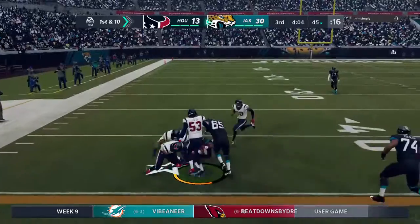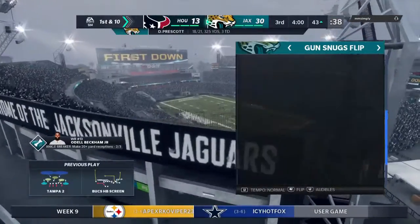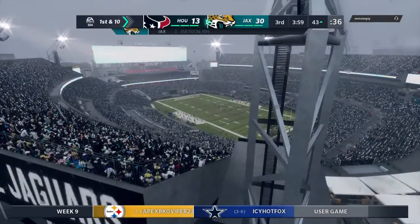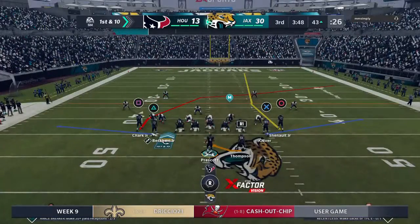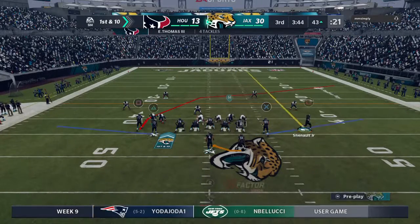Now left side on the swing pass. And he'll work it across midfield inside the 45. 13 yards as they've got the connection working. His second catch in a row, first down. So a 1st and 10 now in Houston territory at the 43.